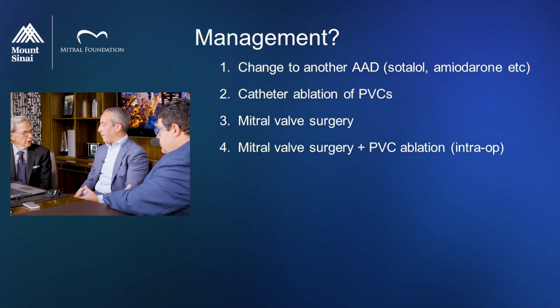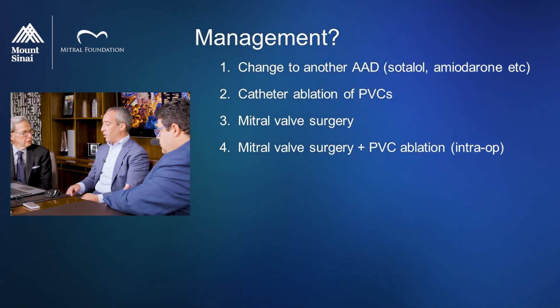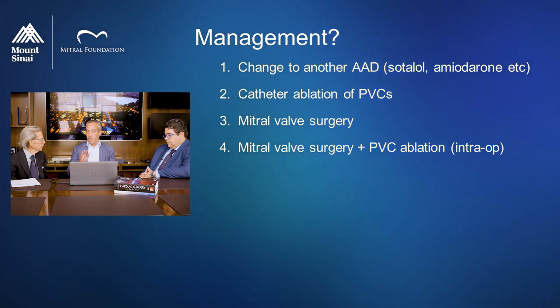But she's still got mild MR, doesn't she? Correct. And I think if this patient had moderate to severe or severe MR, then 3 and 4 would be the right answer. Certainly. But with mild MR, it looks like 2 is the right answer. 2 would be the correct answer. Okay, so that's what we offered her, catheter ablation of PVCs.